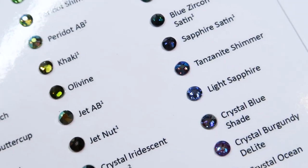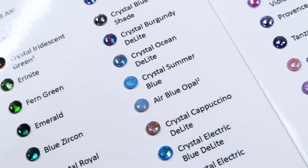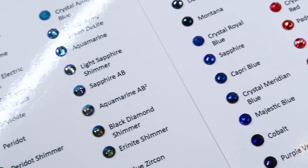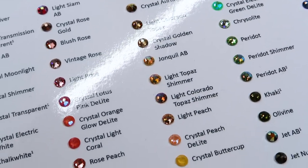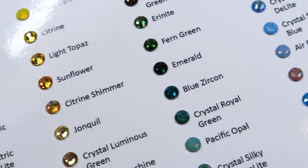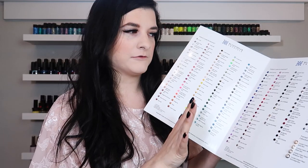It was a little bit on the spendy side. I think it was almost $40 just for this chart. However, I've been wanting it for a while, and I think it's going to come in good use when I need to order, or if I'm looking for a specific shade, I can see exactly what they look like, and I don't have to try and go off pictures from the computer to see what kind of color that I want. And I really like that it did come in this nice little box, because I don't want it to get ruined or anything like that. And it has a lid, so it comes in this nice sturdy box.